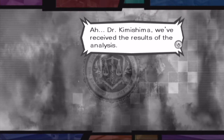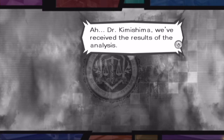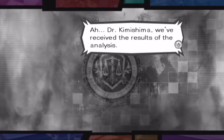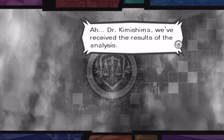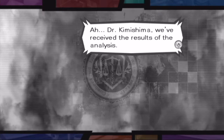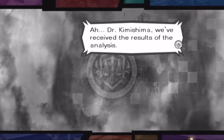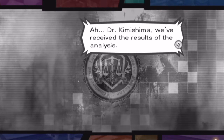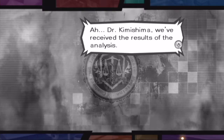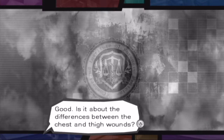Dr. Kimishima, we've received the results of the analysis. Back to what I was saying. The one that's gone through the door is probably gone. There was another one that was fired from elsewhere. I'm assuming that was also at Rosalia from inside the building, in which case that one's probably going to be pretty difficult to find. But the last one, if Rosalia was in fact lying on the ground when she was shot for the last one, we might want to search the blue area for some kind of gunshot wound. I think that would be our best shot, because if the one to the chest was fired when she was lying on the ground, in the same direction we found her, then it should be fairly easy to find the bullet. Good. Is it about the differences between the chest and thigh wounds?